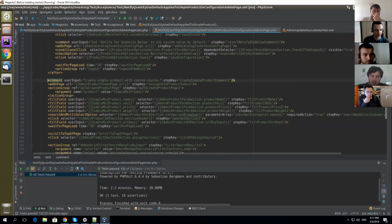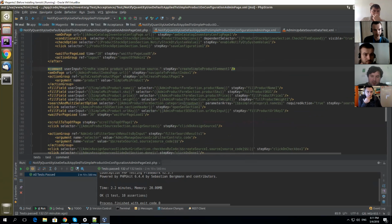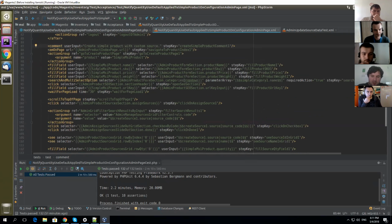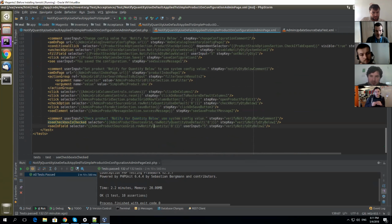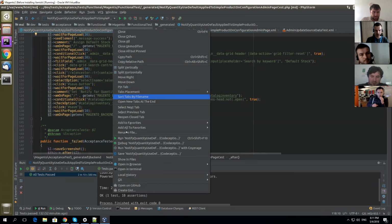And the actual body of the test is where we create a simple product with the custom source. Then we change the configuration for notifying for quantity below. And then we edit the product and set it to use the system config value. And we are checking that we have checked use system value, and our notify quantity should be 5. So that's the generated version of this test. So let's run it.